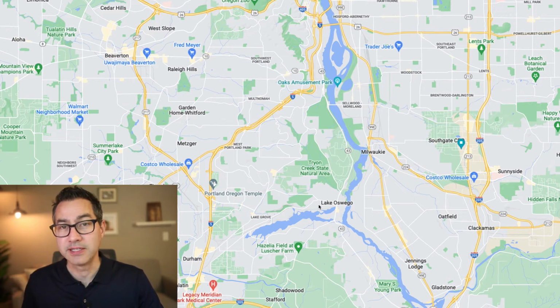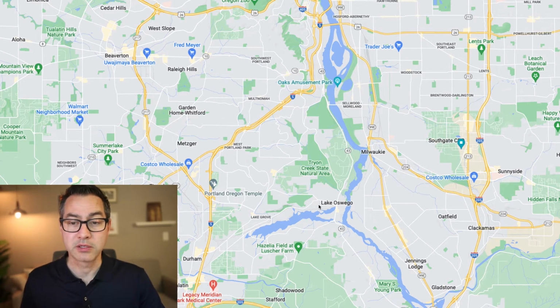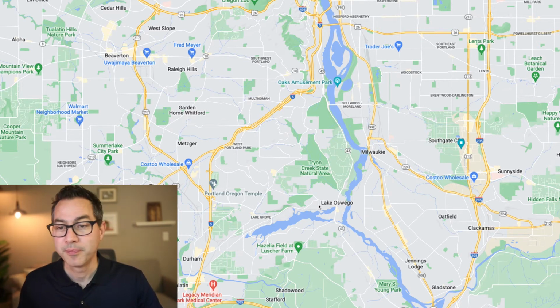One of the other big benefits of living in Lake Oswego is all the parks that are around. There's just under 30 parks right here in Lake Oswego, and that's not even counting the 6 elementary schools, all of which have playgrounds that all the neighborhood kids use when school's out.